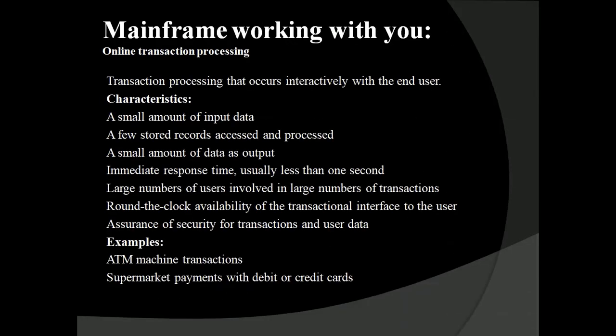Now, online transaction. In the online transaction case, the transaction process occurs interactively with the user. For example, an ATM machine. We give a small amount of input data, the computer then accesses our record, and in very little time it gives us a response. This transaction process is now used in supermarkets, where users pay their bills with their credit cards.